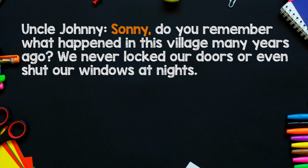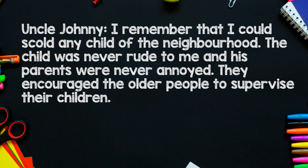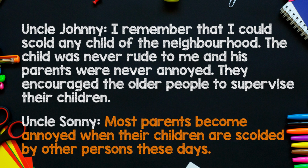Uncle Johnny: Sonny, do you remember what happened in this village many years ago? We never locked our doors or even shut our windows at night. Uncle Sonny: Those were good old days. Very few people stole from their neighbors. We respected each other very much. Uncle Johnny: I remember that I could scold any child of the neighborhood. The child was never rude to me, and his parents were never annoyed. They encouraged the older people to supervise their children. Uncle Sonny: Most parents become annoyed when their children are scolded by other people these days.